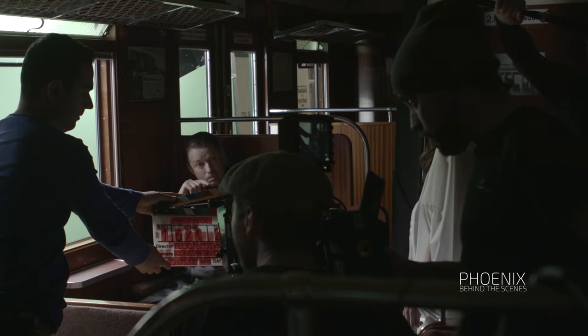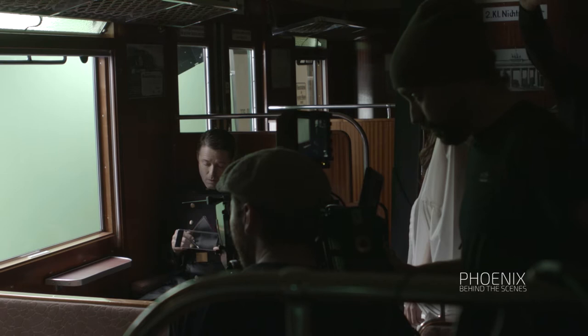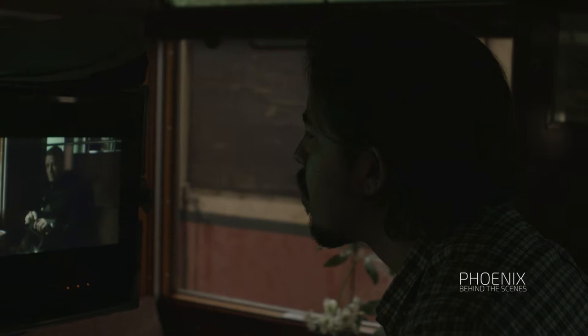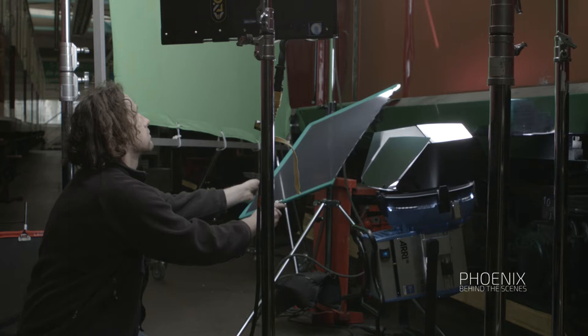We put a green screen behind the window in order to put in the backgrounds we created digitally in post-production. And what's interesting is that we used stock footage that we bought online for the landscape. Then Tobias Kruppa, our VFX supervisor, comped in our city mat paintings into that stock footage.